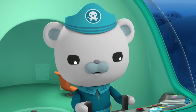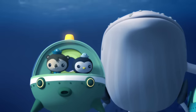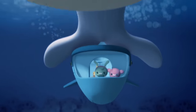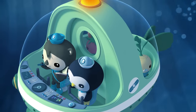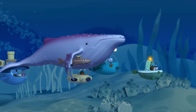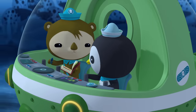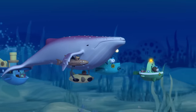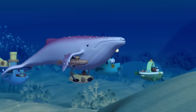Octonauts, let's pick up the pace. We've got to get this whale to the coral before sunrise. Hang on, big guy. We're almost there. We should find some mushroom corals in the shallow water up ahead. Truly amazing. An albino humpback whale. Albino? Every now and then, a whale will be born that's completely white. An albino. It's a very rare sight indeed.